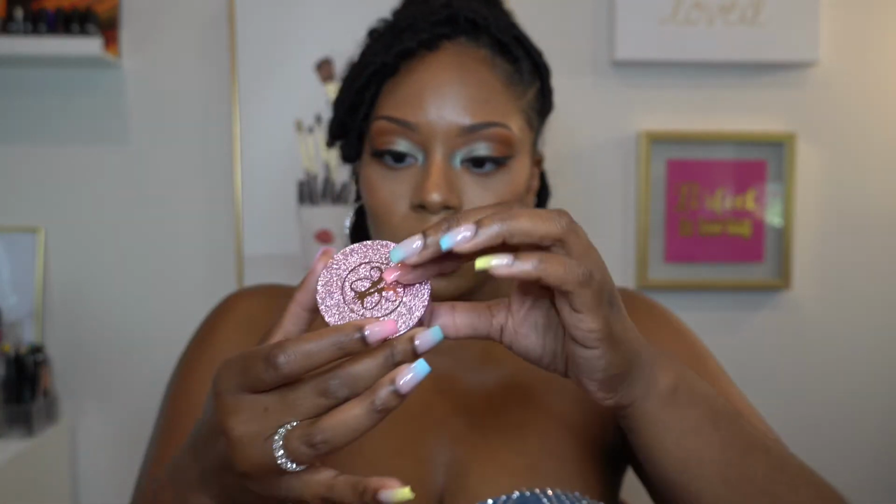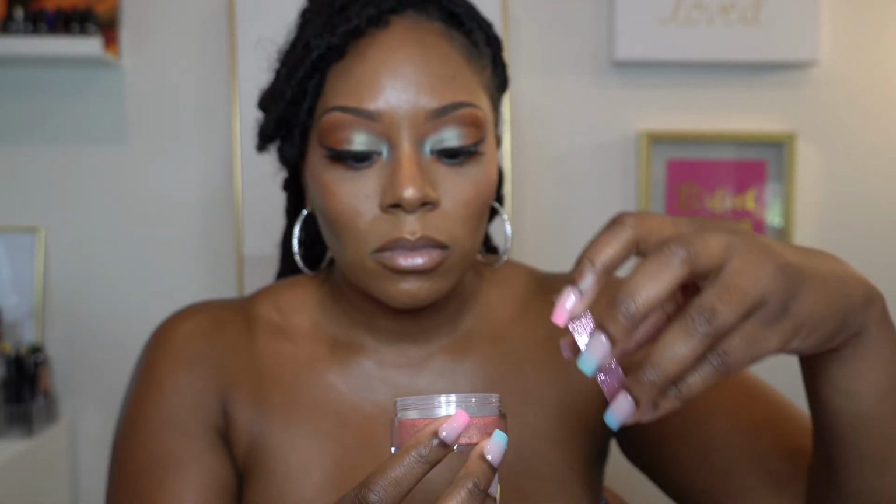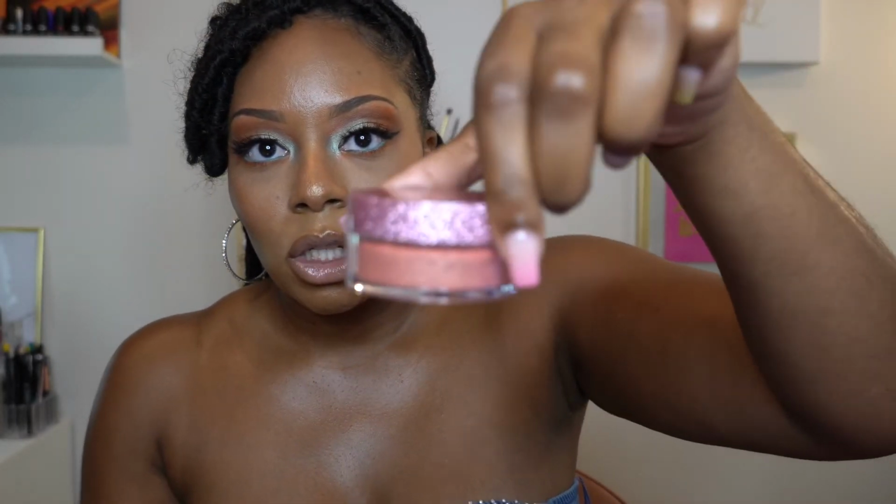Okay, and then for item number 3, we have the loose highlighter, which I do not have any of their loose highlighters. This is in the color Peach Fizz. A loose highlighter. Alright, so this is the highlighter. I guess I could open it up. No, I gotta take the stick off and all. I was gonna try to show y'all, but yeah, it's like a pinkish color.